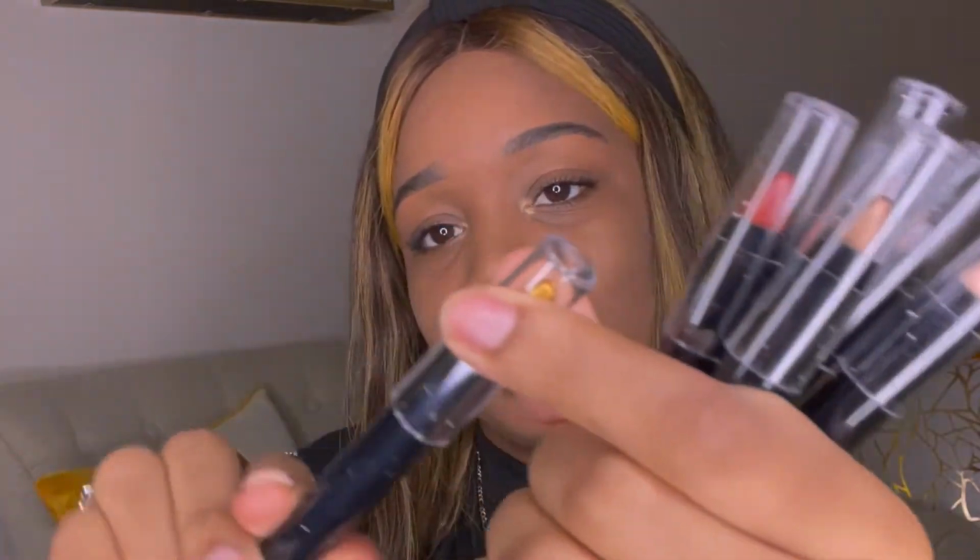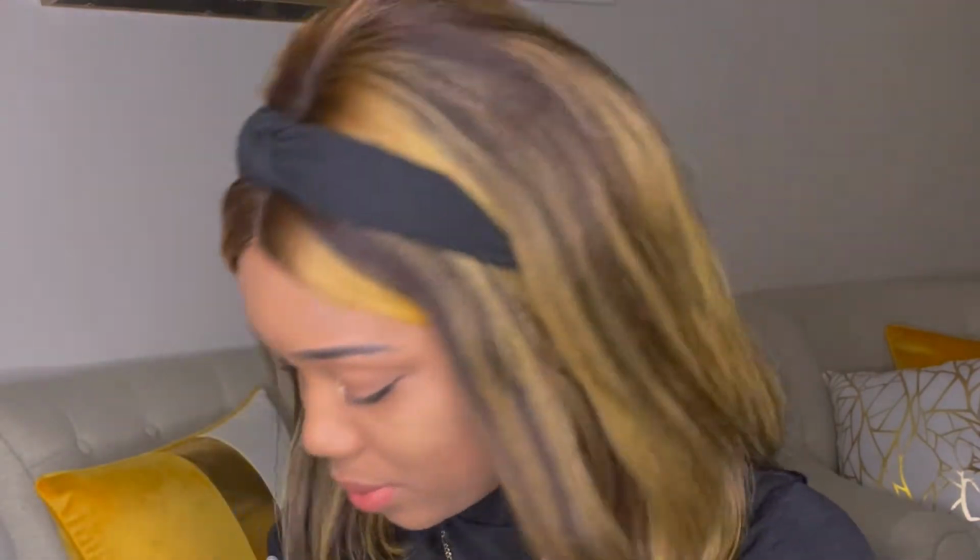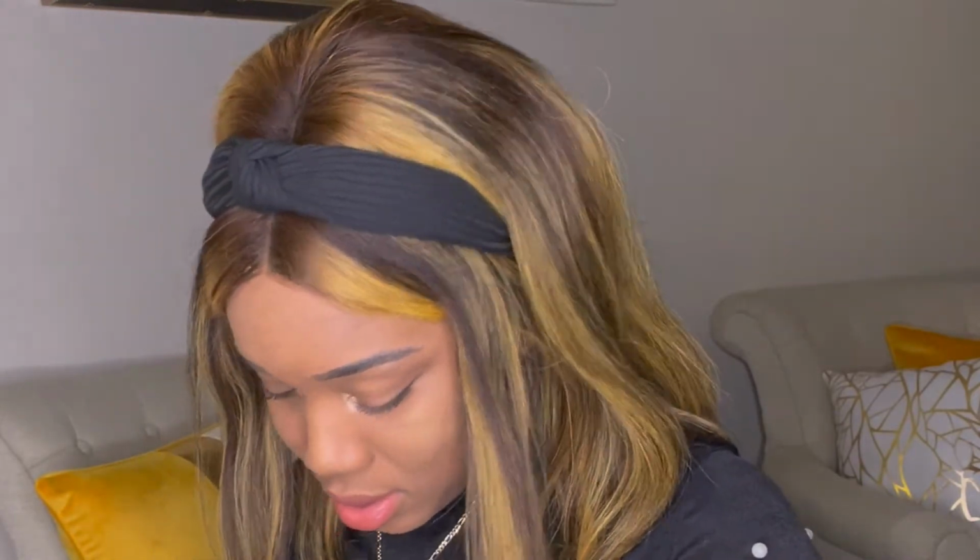So you get a nice little mustard color. All of them are significant to the brand. I don't know if you guys can see it. You get a brownish color. I don't even know what color that is. Oh, I like this bronze. This is pretty. You get a nice brown color. This is like a dark, dark brown.